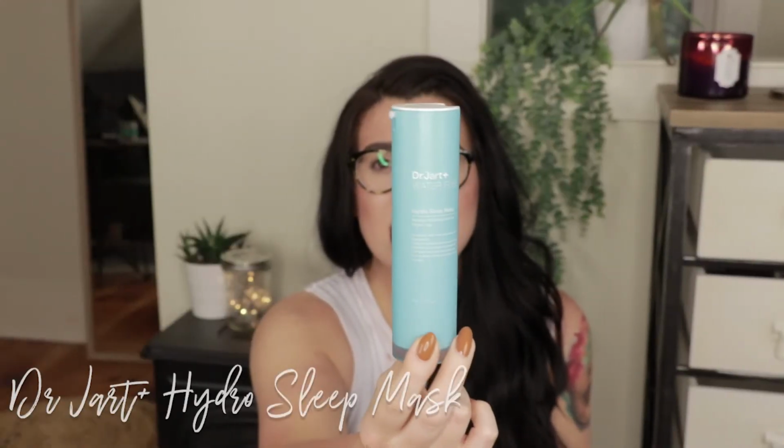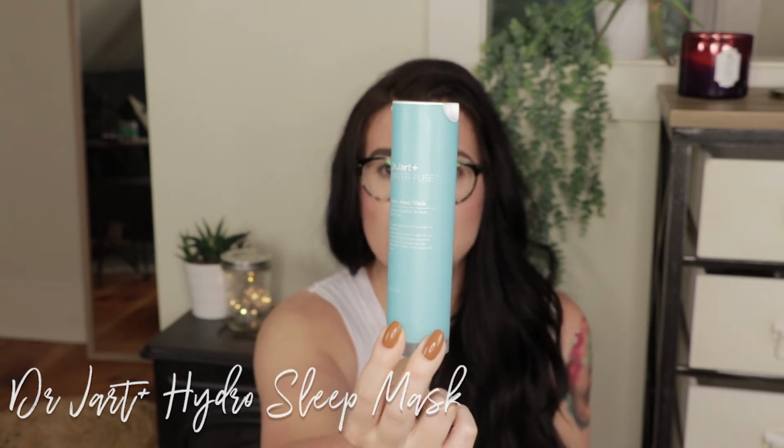The next product is the Dr. Jart Waterfuse Hydro Sleep Mask. This is a gel moisturizing mask. It reminds me a lot of the little gel moisturizing sleeping packs that you can get from Sephora that are one-time use, like little blister packs, except that it's a little bit more bougie and it comes in a pump, which I like a lot better than the little blister packs.